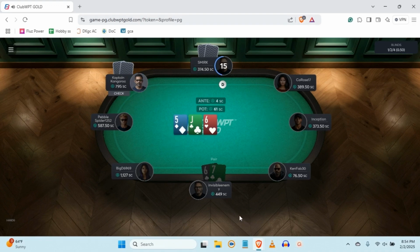I don't see if there's a way to type in a number. It seems like you just have to use the slider. So this is a spot that Smirk should probably just bet most of the time and just checks, which is interesting. We know Kangaroo's very loose, playing a lot of hands. Smirk has position. This isn't a flop that's going to connect a lot with Kangaroo calling the re-raise pre-flop. And Smirk just totally gives up.